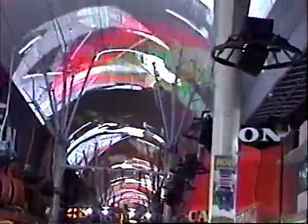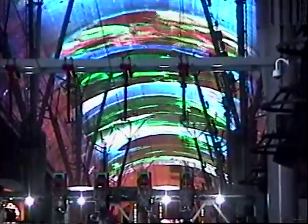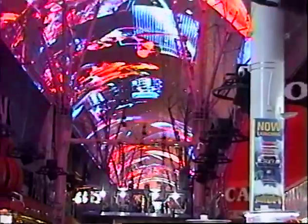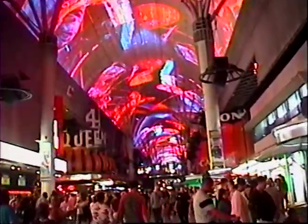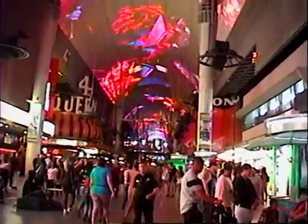The Fremont Street experience was installed about 20 years ago. Before that, this was just a regular traffic street, and now they made it basically a pedestrian mall, and this canopy projects these images. It's quite interesting. It's pretty intense how they're doing it. It's certainly a crowd pleaser, and it's perfect for Vegas because they can do this year round.